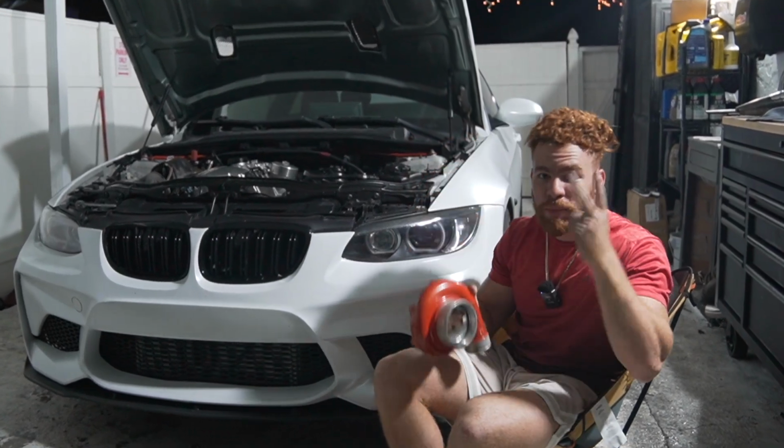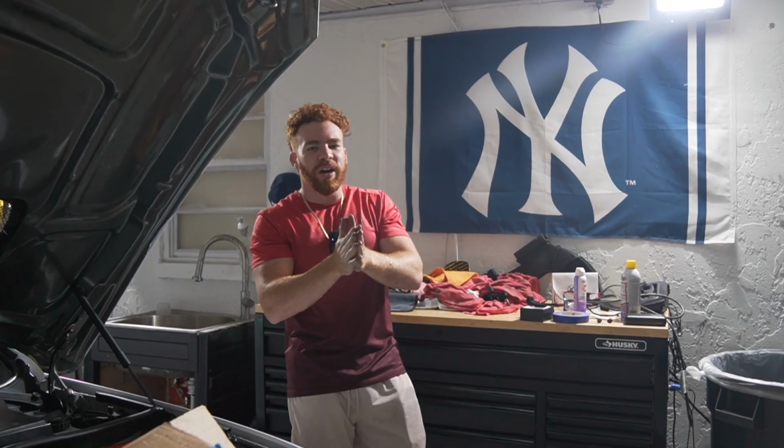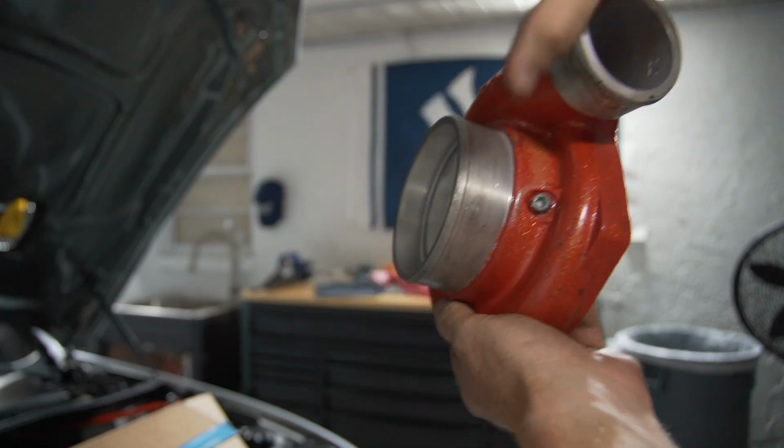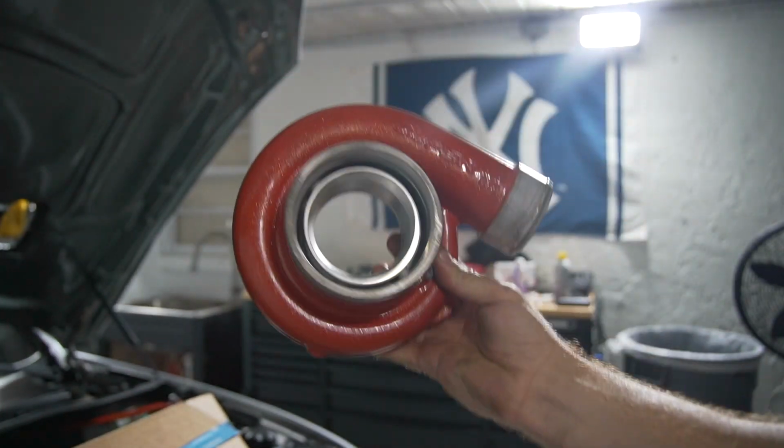Take out the turbo. Step 2, we need a box. And we're shipping it out to T51R. This car is going to sound like a literal jet engine. Basically how it works is I believe they modified the compressor housing so this becomes a little bit bigger, I think, and it creates a noise that you have never heard before.